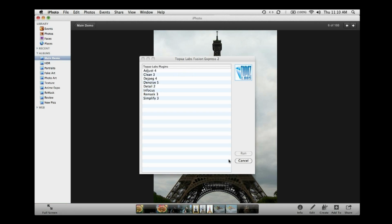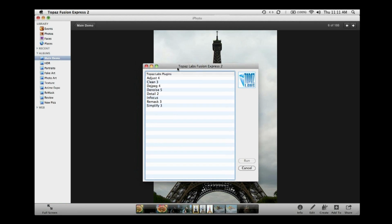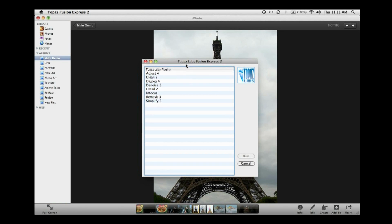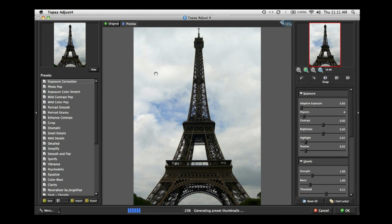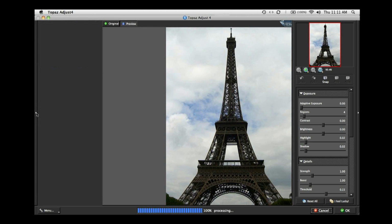We're going to choose Edit in External Editor, and immediately I've already set up iPhoto so that the external editor is the Topaz Labs Fusion Express. I can choose any one of the Topaz Labs filters, so let's go ahead and jump into Topaz Adjust. And all of the Topaz Labs filters are broken down into 2 sides. The left side has presets, and you can also collapse any of those sides if you don't want to look at it.